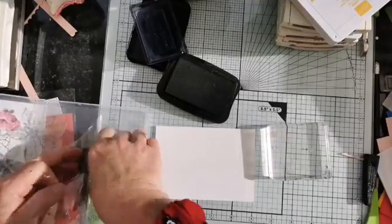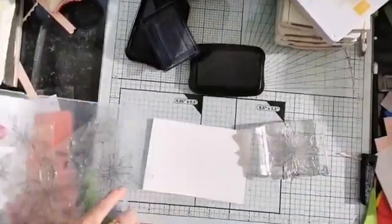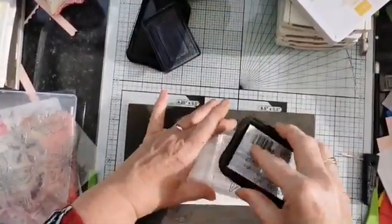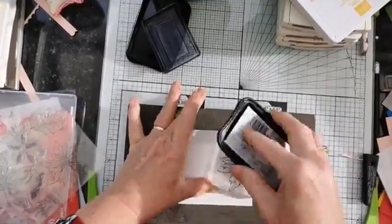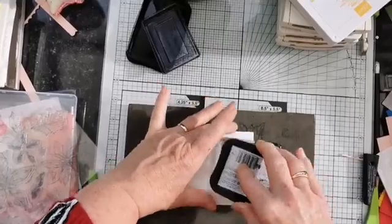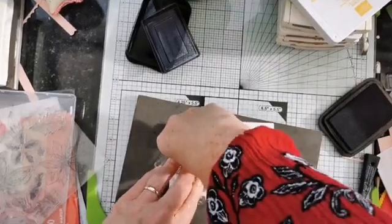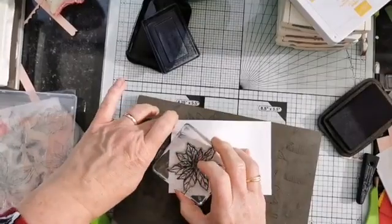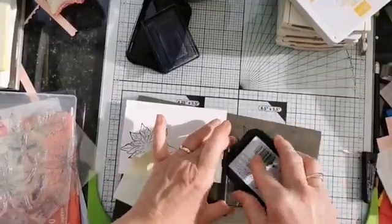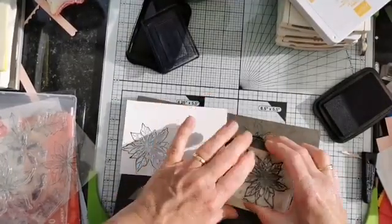I'm going to take the one that is a whole poinsettia to start with. I'm going to get my stamping mat. Sorry for battering you. And I'm going to start by taking one of these poinsettias, inking it up with my StazOn, and we'll stamp that down here. Give that a good press. I'm not too worried because I am going to be watercolouring it, so I'm going to stick another one onto a post-it note because I want to cut out a mask.